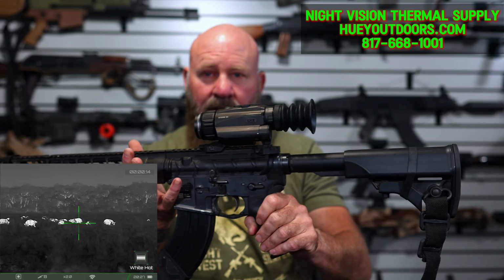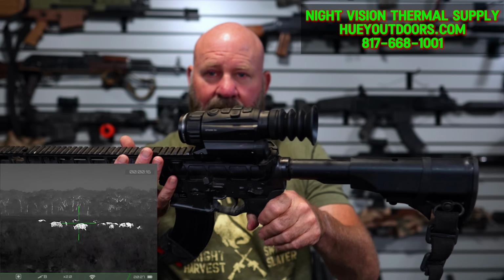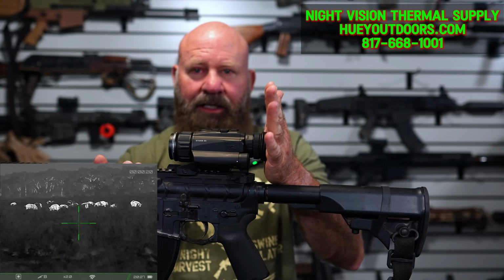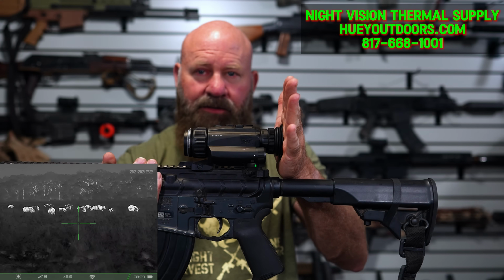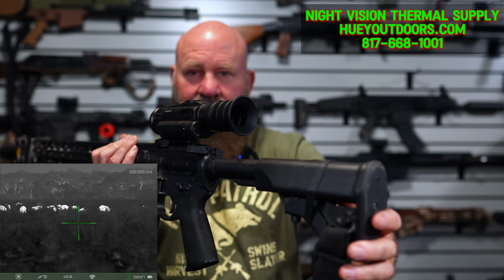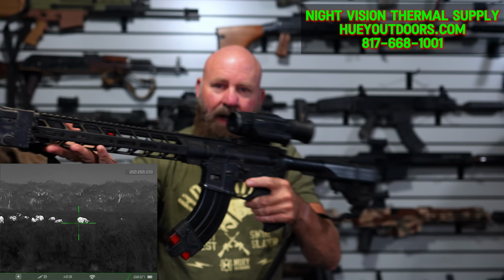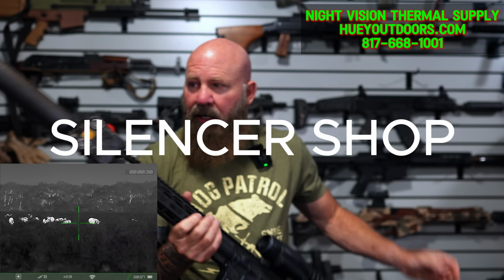PWS 7.62x39, and here it is on it. It has the eye cup on it that adds a little bit of length. You don't have to use it. I usually take most of those off, but this one I left on. So there it is with the eye cup, and this is on a full 16-inch rifle, very small.